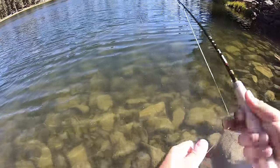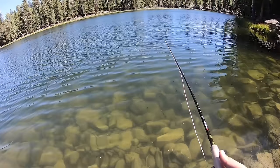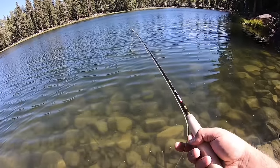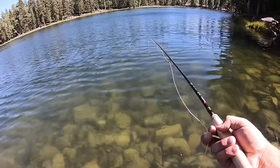Oh, shoot. Missed one right there. Dude, I swear. It's when I'm not paying attention. I'm like looking behind me or doing something else, and then I turn and my indicator's down.